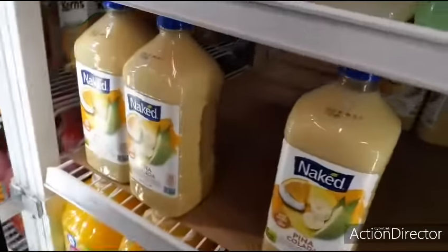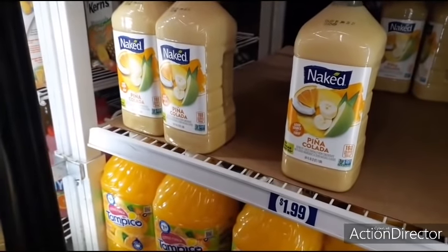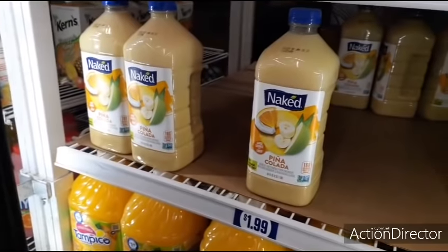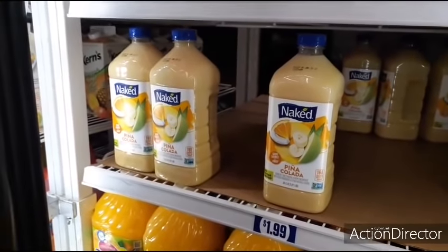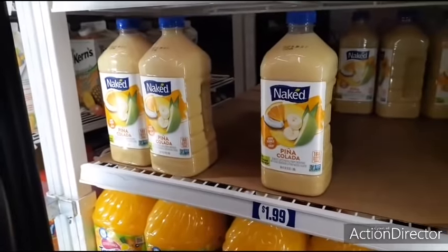Alright, so we have this really cool stuff I love. This is my favorite, Naked Pina Colada for only $1.99 at regular stores. This is like $4.99 or $5.99. Expiration date is January 20th, 2021. So that is a really good deal right there. And last time I drank the whole thing by myself, not in one night, but I really enjoy this. So definitely going to grab one of these. Wanted to share that with you.